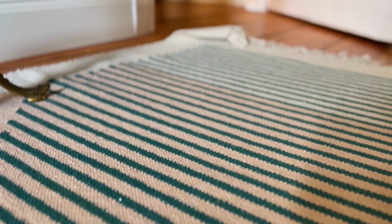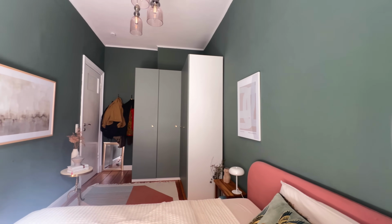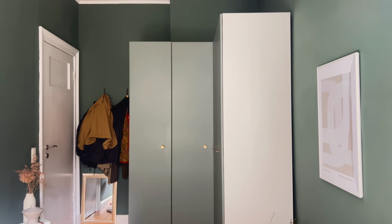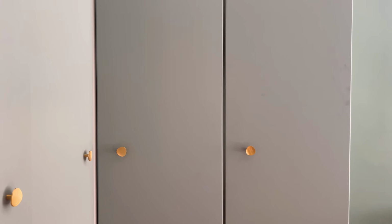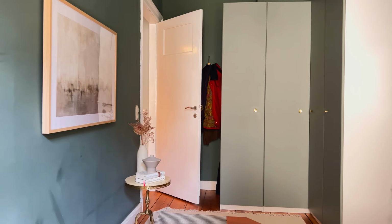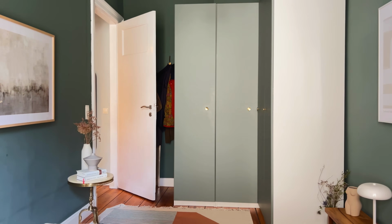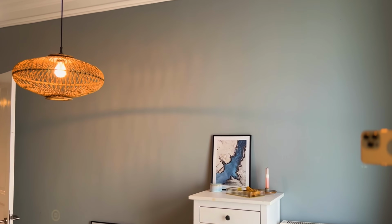Another aspect in this room that creates this hotel-like atmosphere is that we have this almost walk-in wardrobe niche over here. And even though we don't have that much space for a proper walk-in wardrobe, the niche that was created through these wardrobes basically creates your own little walk-in closet. And the wardrobe perfectly blends and fades into the background because it beautifully matches the dark green painted walls.